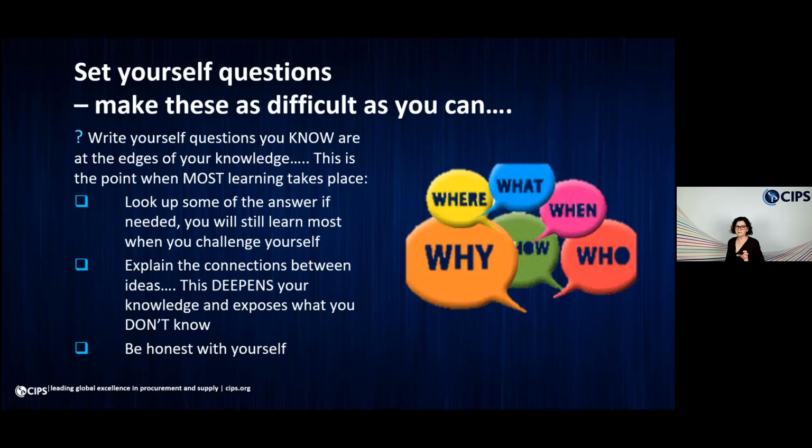If you know something really well and it was really easy and you aced it, you could probably have done a more challenging question and maybe set yourself a tougher question next time. If the question meant that you had to go and look some material up, you've still learned absolutely masses by actually doing that exercise. So do set yourself challenging questions. They have enormous benefit.